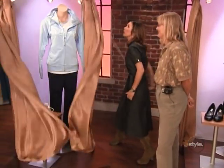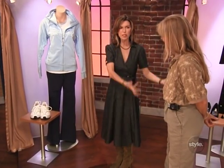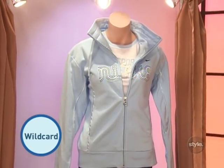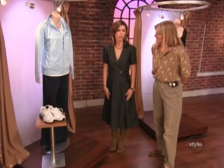So. Now, you really need to update your activewear with this fabulous athletic physique that you have. So we have this pale blue zip-up over a t-shirt and sweats and some great running shoes. What do you think? This stinks because they really all nailed me. So let's look at the hair and makeup.